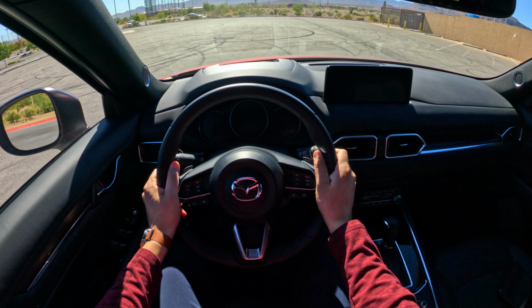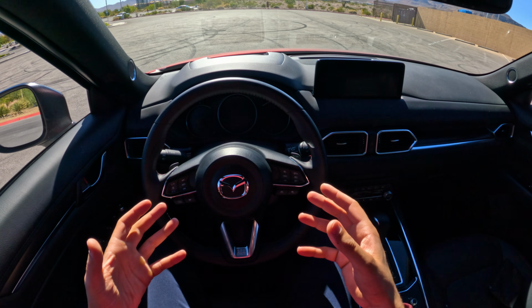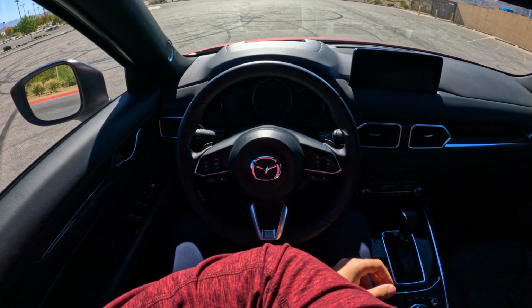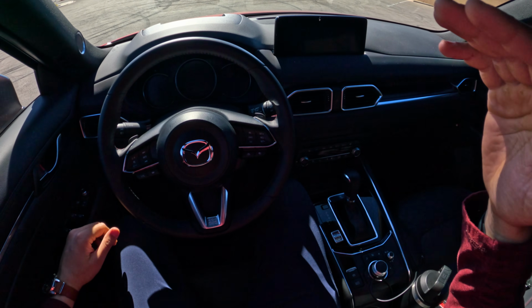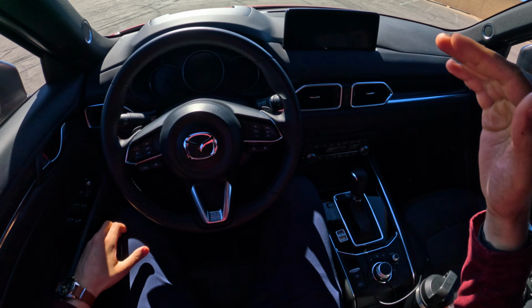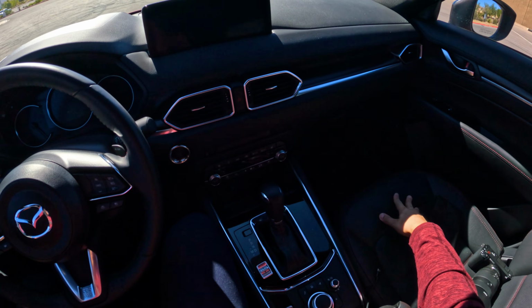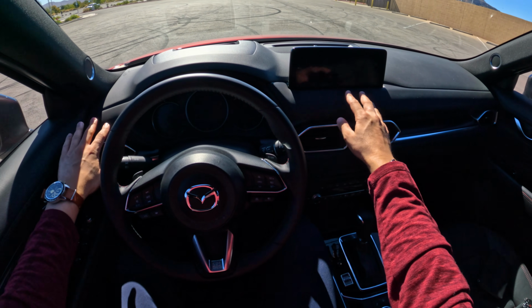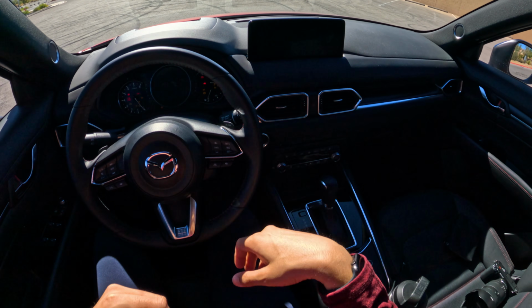But getting into the interior, Mazda has been killing it lately with their interior design and their materials and their build quality, because at the price point, it definitely punches above its weight class. You still have a leather steering wheel, and remember, this is the second highest level. When you go full Signature, you do get Napa leather, a few higher quality materials here and there, but even at this Turbo Premium trim, it's a very nice place to be.